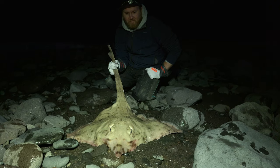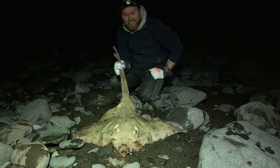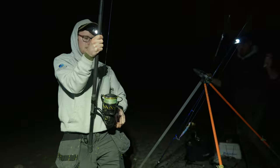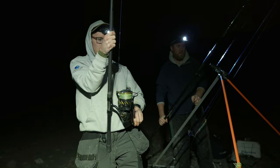Sam's fish proved to be another cracking white skate. A first for him and a new PB that he was rightfully made up with. Next, it was Stu's turn.